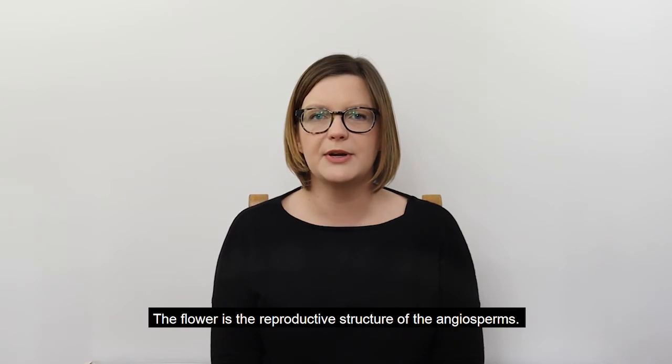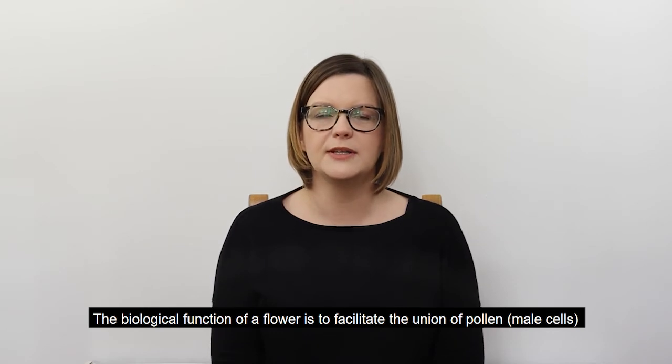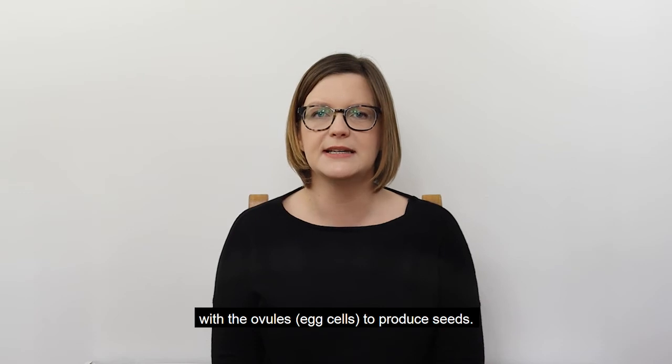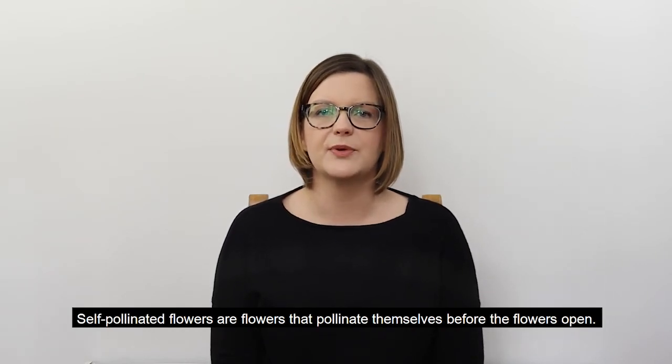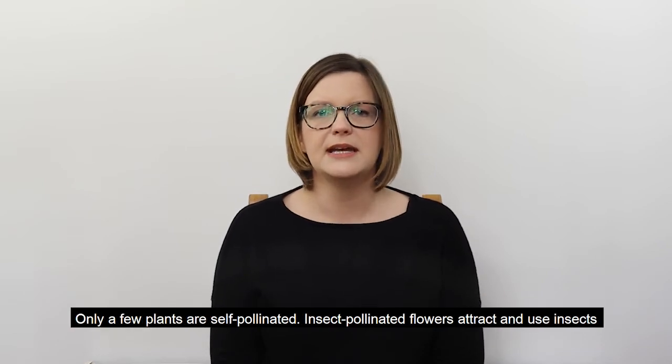The flower is the reproductive structure of the angiosperms. The biological function of a flower is to facilitate the union of pollen, male cells, with the ovules, egg cells, to produce seeds. Self-pollinated flowers are flowers that pollinate themselves before the flowers open. Only a few plants are self-pollinated.